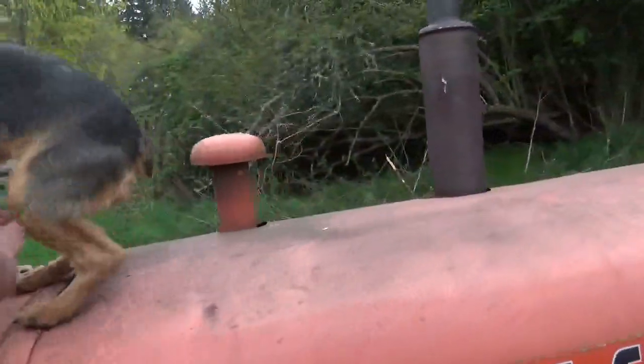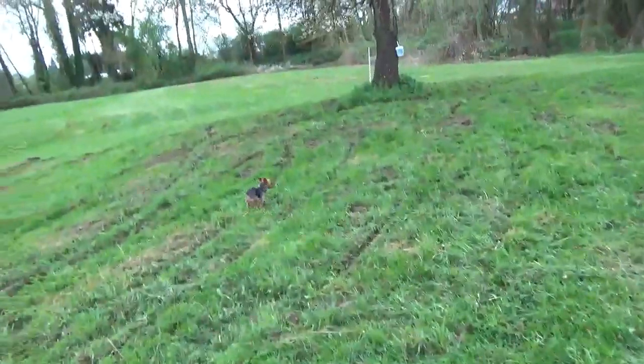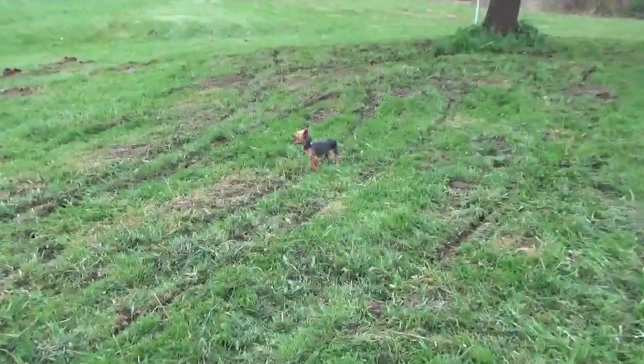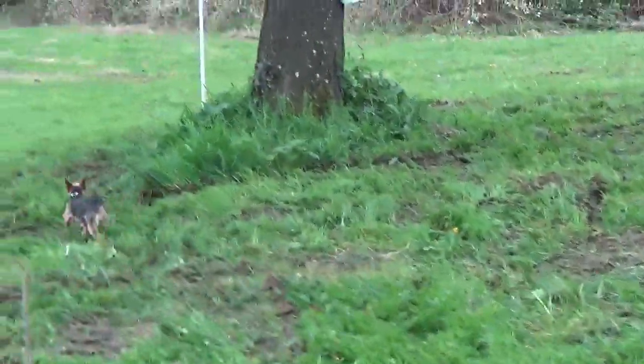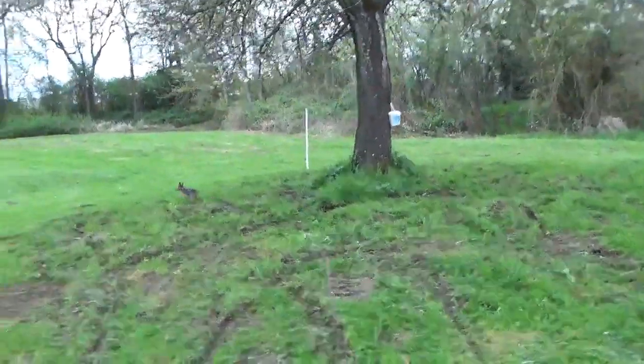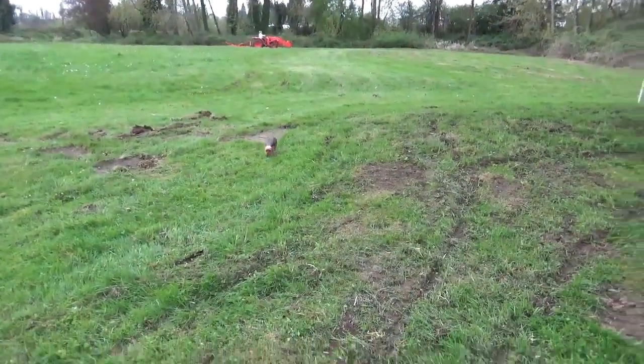Come on, sweetie. Come here. You stay by Dad, okay? Anna, come here. Jamie's aware that I just put Anna down and she's watching. Come on, good girl. Good girl.